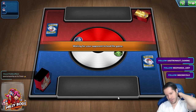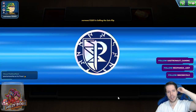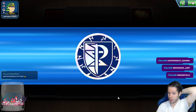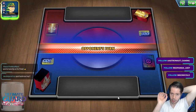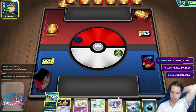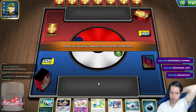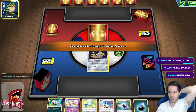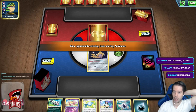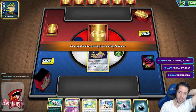Alright, so this is an interesting dynamic because he can't overdo it with the damage controls on the Spiritomb because I have Decidueye's bench damage and also Obstagoon's damage counter replacement, but he also does need them to do some damage, right?